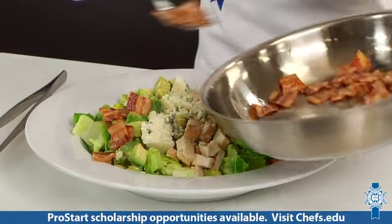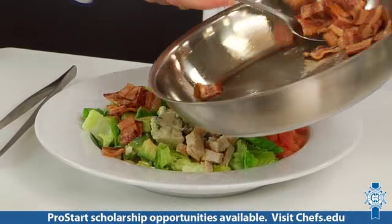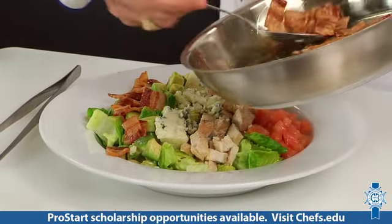So what you want to do is take those beautiful pieces, just hit them on the hot sauté pan. You can even hear that little sizzle. And this is such a fresh approach. So this really, that hot contrast with the cold, what you have is gorgeous crispy bacon. It makes that salad come alive.